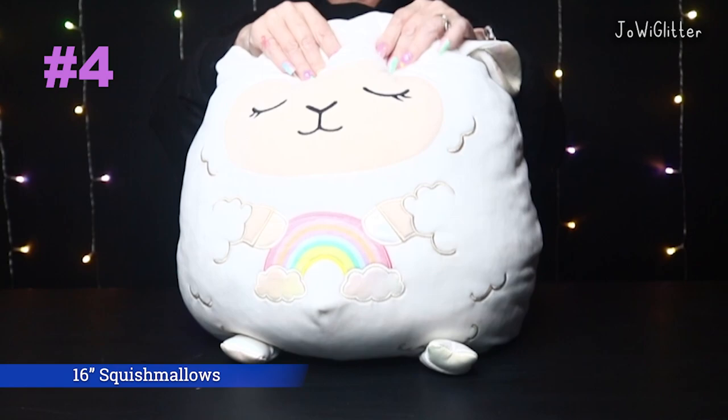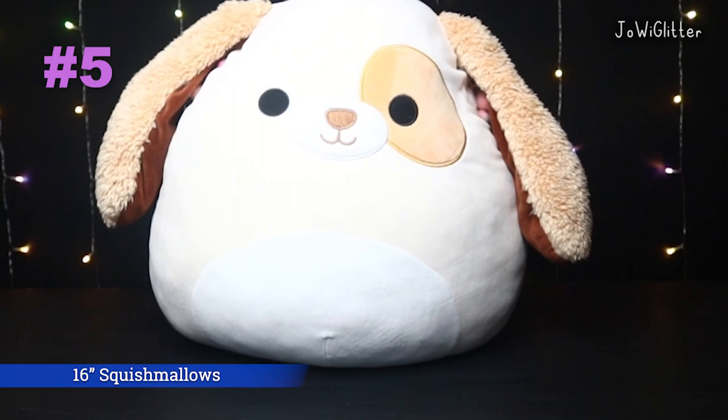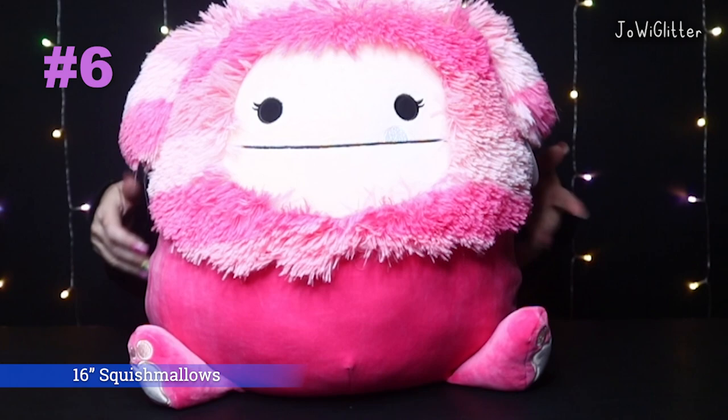So the first one we have is Blossom the Lamb. She was a Justice exclusive. I love her so much. Harrison the Dog. I love his ears. And I'm not categorizing these at all, like the Bigfoots won't be together. They're by size and that's it. So it's going to be random, guys.